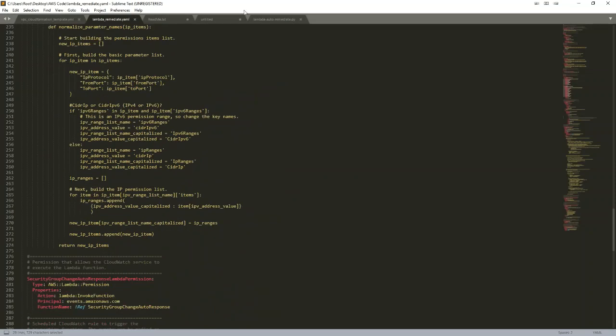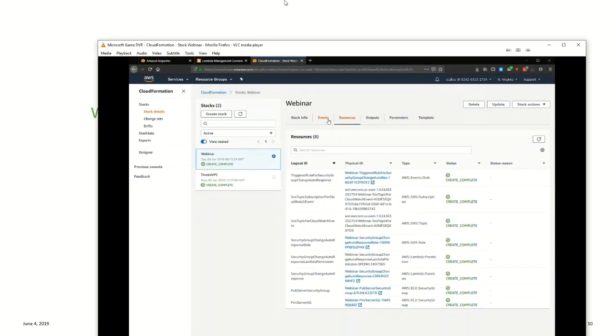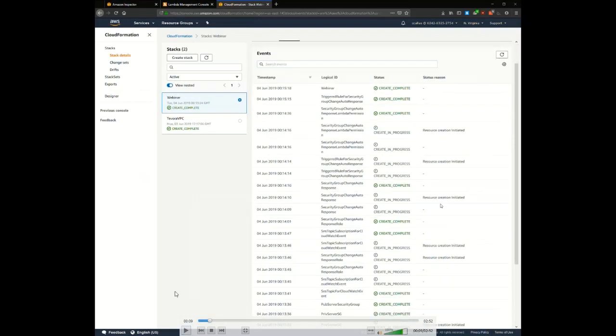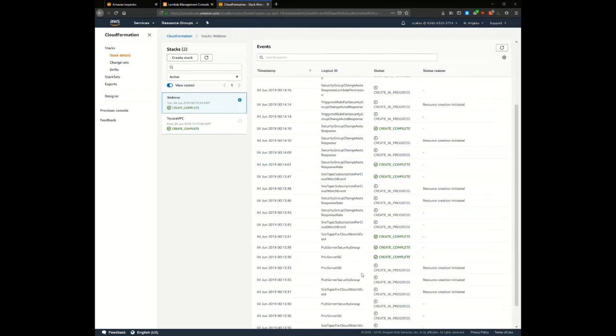And that's essentially what it does. And so what we've done here, and what I wanted to show you as we're wrapping up, is this is the result of the CloudFormation kicking off. So what we can see here is the security groups are created. We can see that the SNS topics were created. So instead of manually going through and configuring each one, this is all done as code.